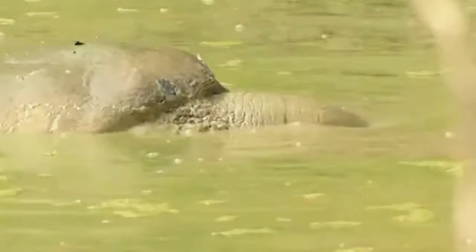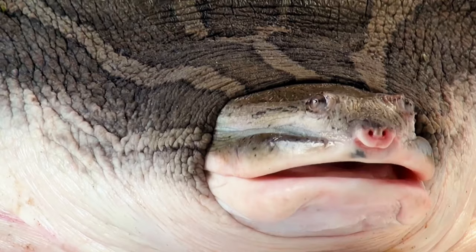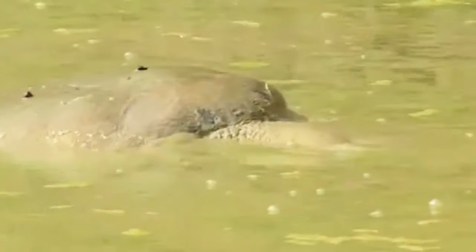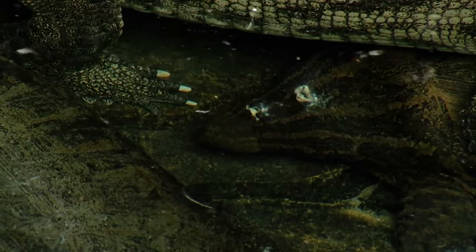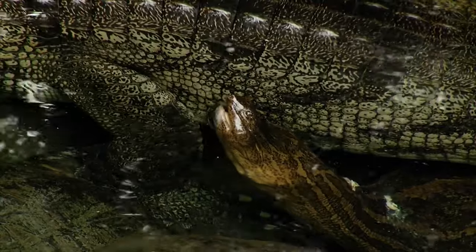These carnivores are ambush predators. They bury themselves in sand, exposing only their eyes, nose, and mouths while waiting for prey to swim by. And speaking of prey, they have a diet that includes fish, frogs, worms, crustaceans, and mollusks. And when they can, they've been known to eat small rodents as well.